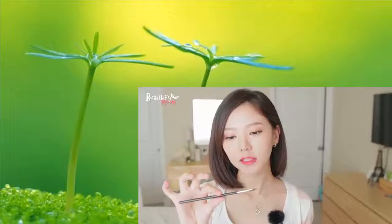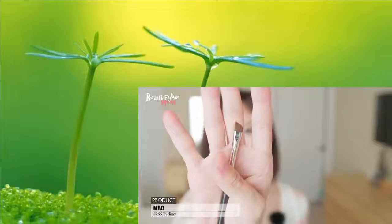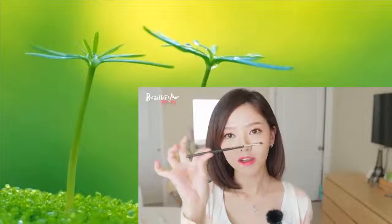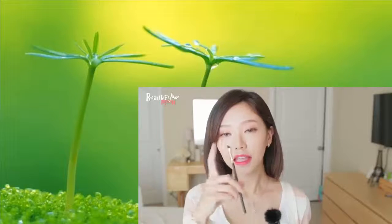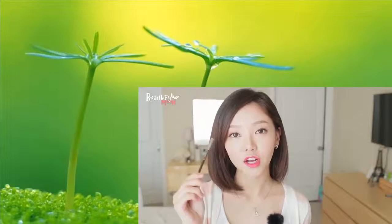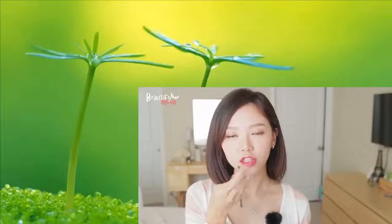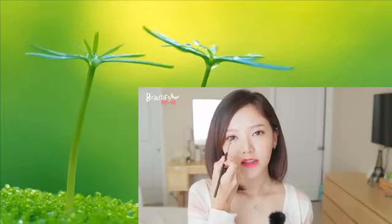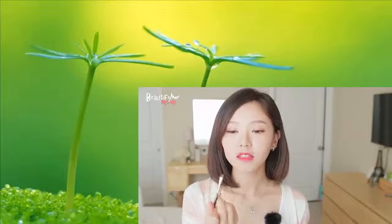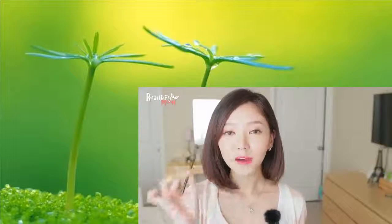Okay, so this brush is the MAC 266 brush. This one is really small and skinny, and it's angled. This is my favorite brush to use to apply my gel liners, and it's very dense and skinny, so it does a great job drawing really thin lines and is very precise. You guys know I like to draw my lines really thin, so this is perfect for that.